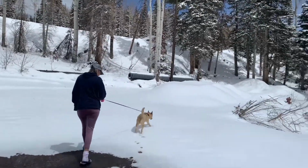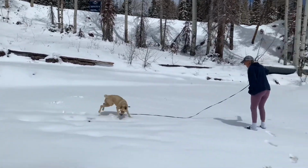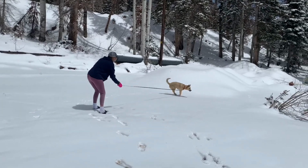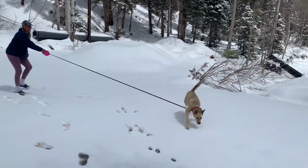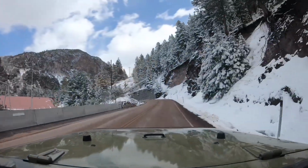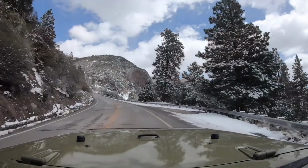Riley's first time in the snow. True to form, one day we were in 70 degree weather, and the next day we were up in 40 degree weather.